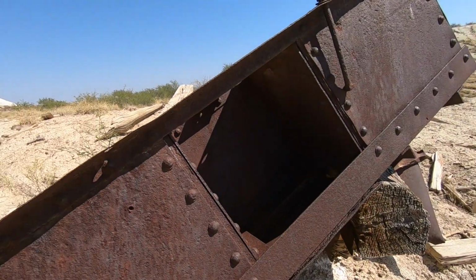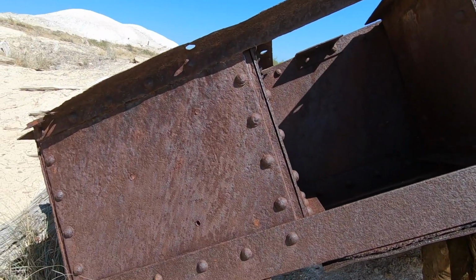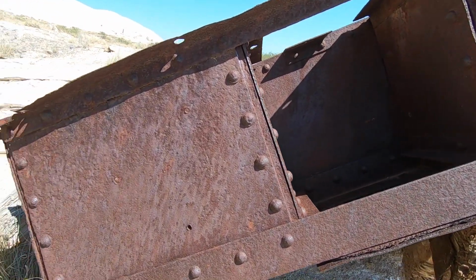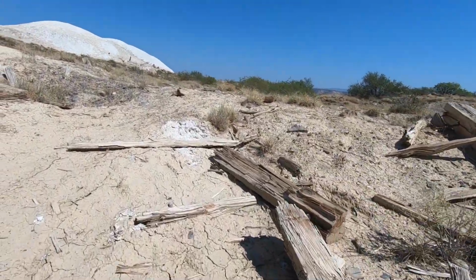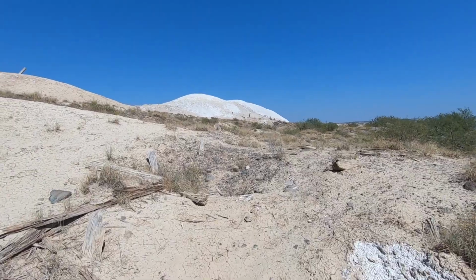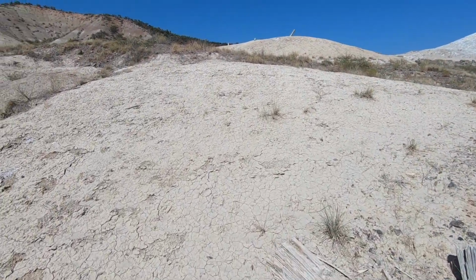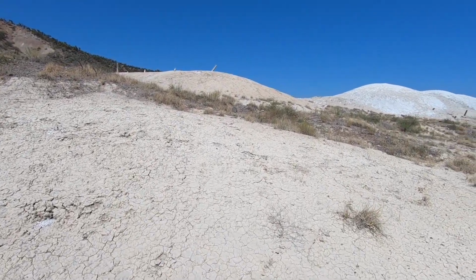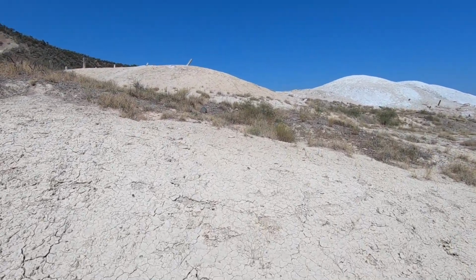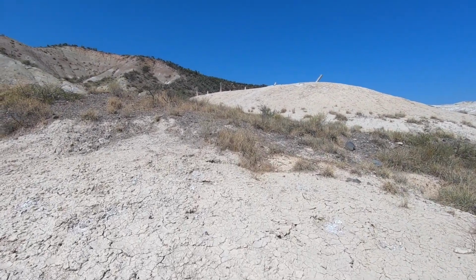Isn't that incredible? I love old mining equipment. Look how heavy of gauge that is, and look at that, the rivets on this piece of equipment. And what a fascinating place just to think of the history. I mean, they were working these mines, and the miner that they found mummified was from an early era.